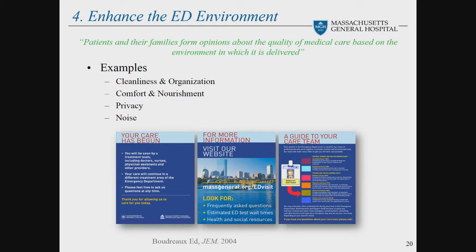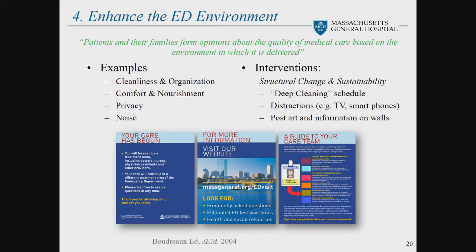Noise has become a big issue recently, especially for us in our overcrowded ED, but with respect to the number of monitors and monitor requirements, et cetera, it's worth thinking about noise, especially during the night hours. And something like providing earplugs to patients can be a really low-cost but very effective intervention that demonstrates both caring and compassion and also helps them to rest and heal.